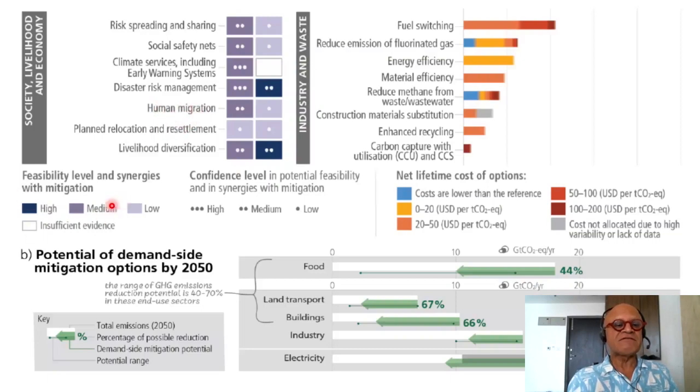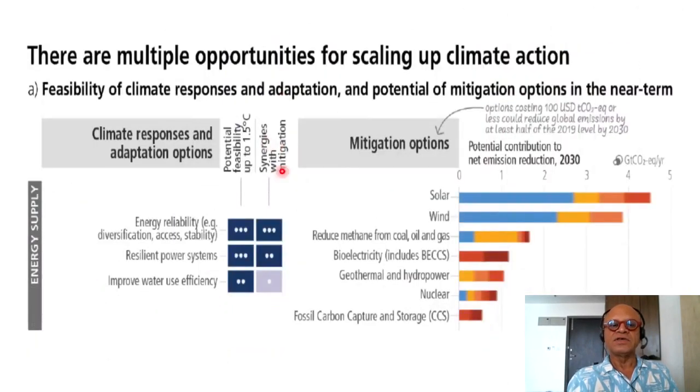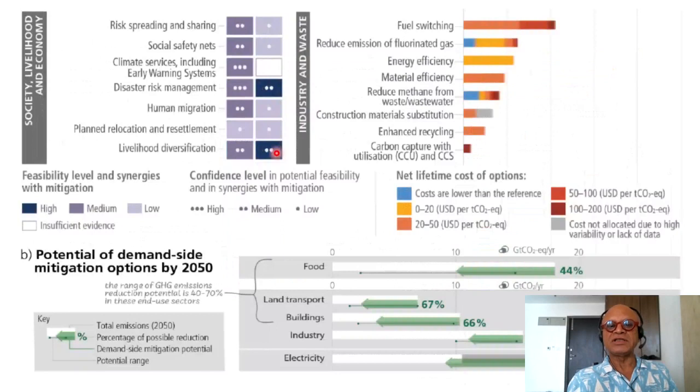So feasibility level and synergies are largely medium and low in these cases, with confidence level in potential feasibility and synergy with mitigation also a little bit low, but some of them are high here when you look at the synergies with mitigation and so on. So sorry for flipping back and forth. I just want to make sure you see the headers there.